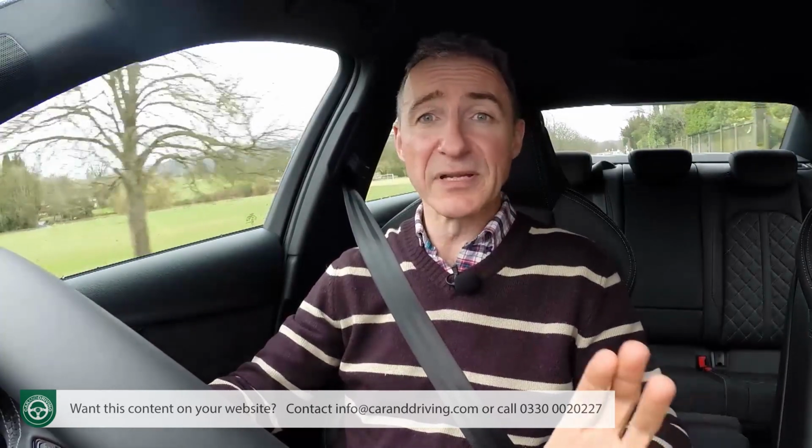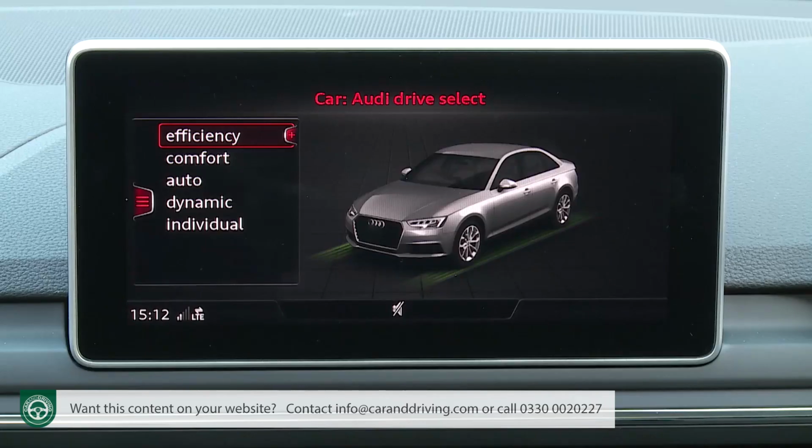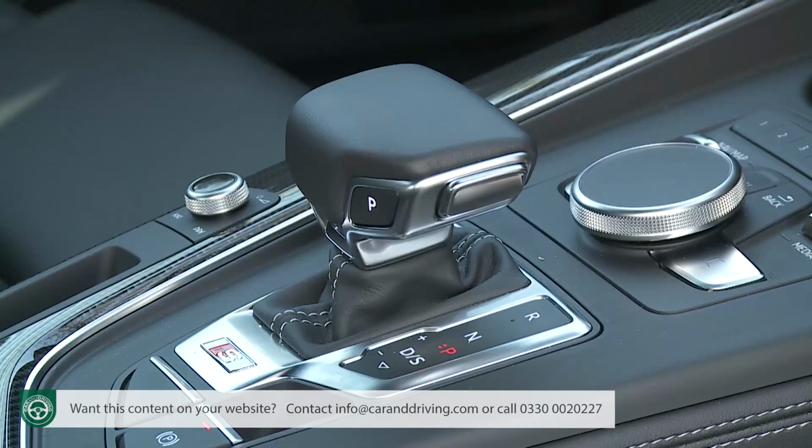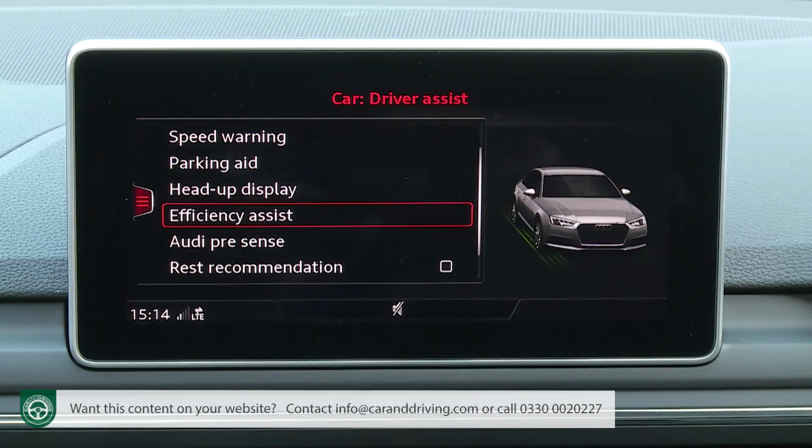Much is going to depend on the driver, hence the Ingolstadt brand's efforts with this car to help the person at the wheel do more when it comes to efficiency. So, as usual with the company's models, there's an efficiency setting on the Drive Select vehicle dynamics system, and this tweaks the air conditioning, the gear shift timings, and the throttle response for maximum frugality. Going further than that requires use of the optional predictive efficiency assist setup that Audi says could potentially improve your fuel economy by as much as 10%.